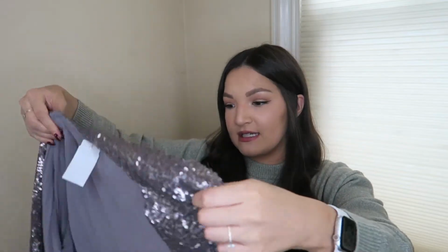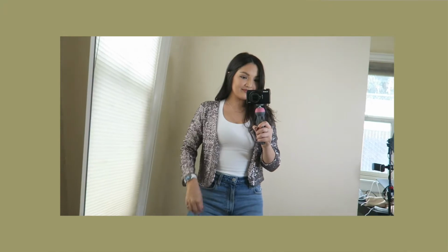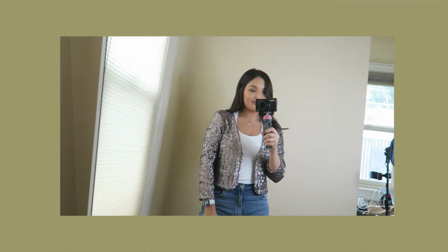All of the sequins are intact, and I thought this would be a really great thing to have during formal occasions when it gets a little bit cold but not super cold. I want something nice to wear over my dress, but I also need something that will keep me warmer. So again, this was only $10. It is the brand Velvet, which I've never heard of before, but it seems like a great quality brand.